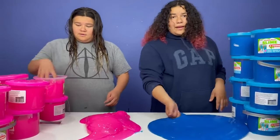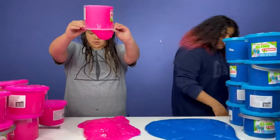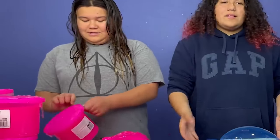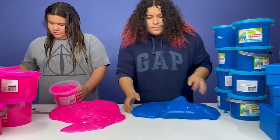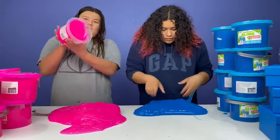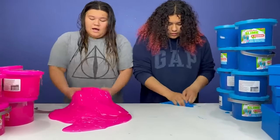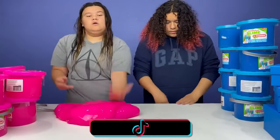Guys, I think I need a bucket. It keeps spreading really quickly. Mine is way more liquidy than Izzy's. Oh, I don't want to touch this one. This is the one the spider was on. Oh, look at this. Mine's not that sticky, except it is really giant.